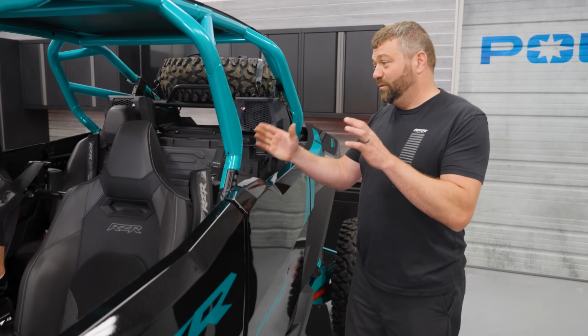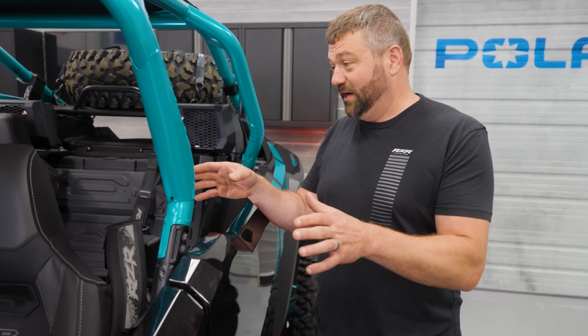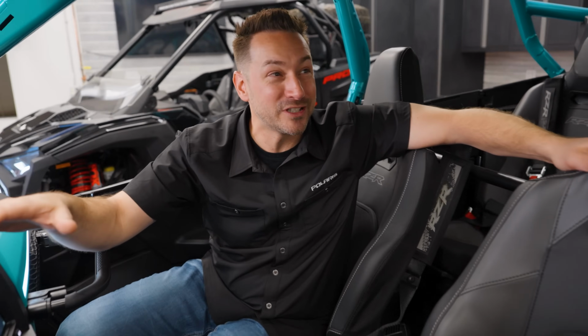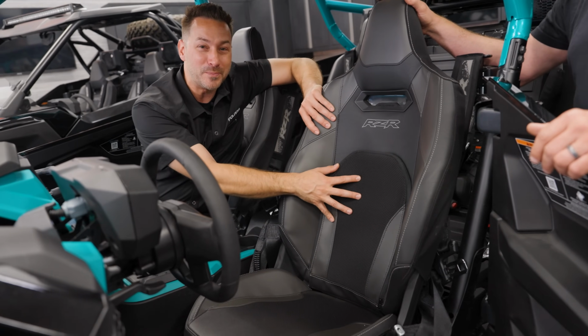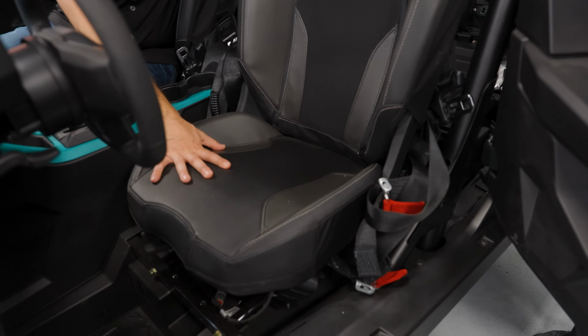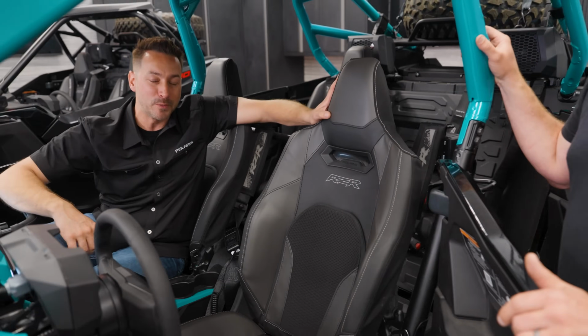Now, Dave, moving forward, we got some super awesome technology in the front seats of all Pro Rs, right? Yeah, probably the second coolest thing to the fresh air nostrils is the air we're pushing through the seats. So these new Pro R Ultimates front seats have actually forced induction air coming through the back of the seat through a fan, and it's got a heated seat bottom. So you got heated seat bottom, vented seat back. You're gonna be comfortable no matter what the temperature is.